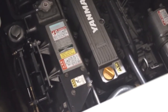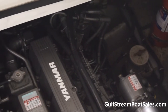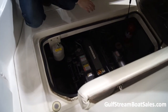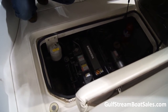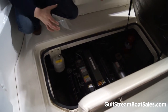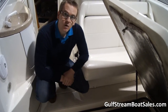The batteries, I think, were replaced last year. There's a twin battery bank in there, which is, again, great condition. The boat's starting first turn of the key. We've got a clarifier over in that corner. We've got a nice big heavy-duty water-separating diesel filter, which is easy to access. And all the engine checkpoints are nice and easy access as well. So we'll fire up the engine, and you can hear how it runs, and then we'll see how it performs on the water later.